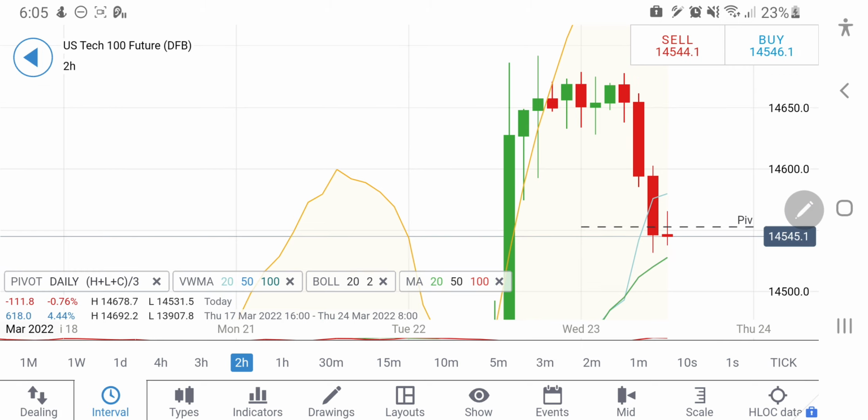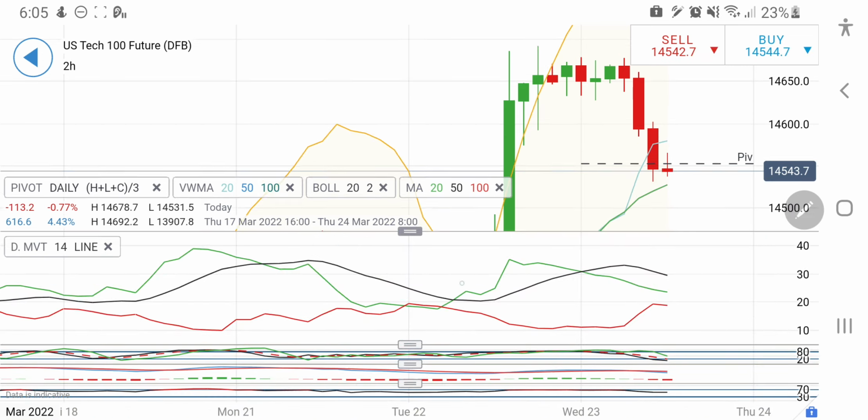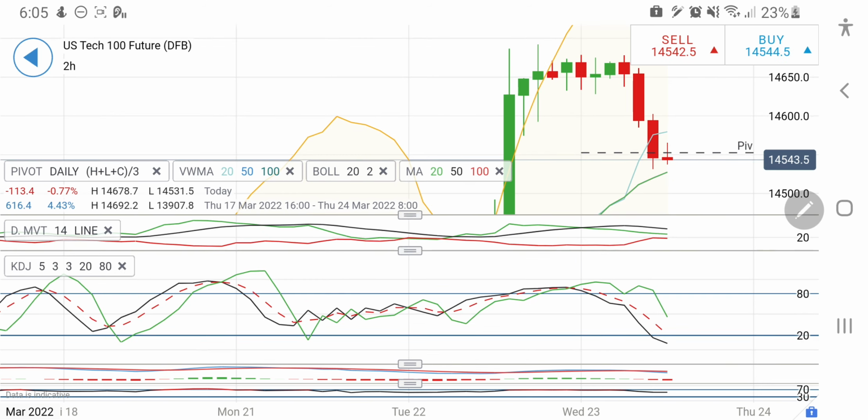See, it is giving a move of 50-60 points, and now it is also giving higher lows here. So if it breaks here at 14,520 levels, you can go short, and you can again expect 14,550 to 14,500. So this is going to be a support level, and below that 14,460, 14,400 will come into picture. So yes, here it is direction.